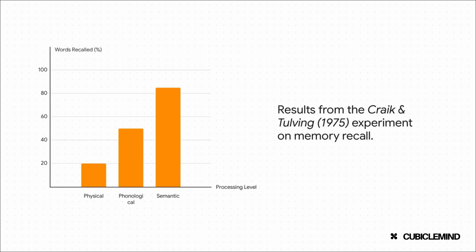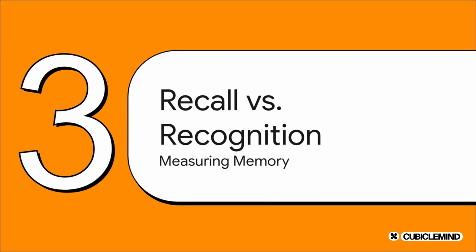And you know what? They proved it. In a famous experiment, they asked people these exact kinds of questions. And when they tested their memory later, the results couldn't have been clearer. The words that people processed for meaning, that deep semantic level, were remembered way, way better than the others. It wasn't even close.